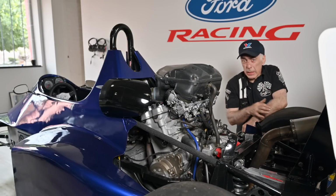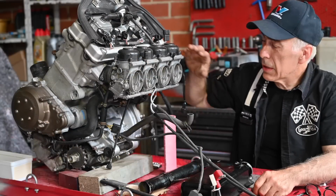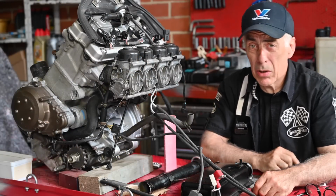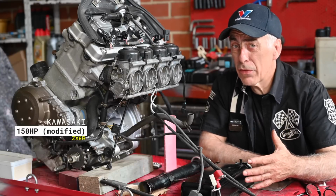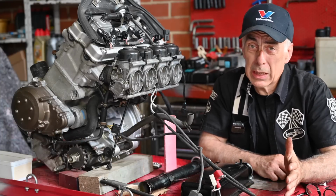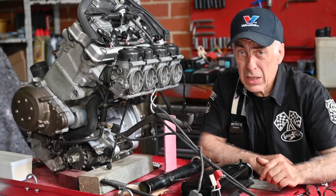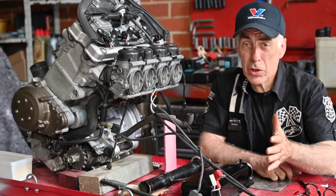In the 1990 Formula Konig, I have the Kawasaki engine sitting, and as you can see, it's a completely different fit. This is my spare ZX-9R Kawasaki engine, and it develops around 150 horsepower at 15,000 RPMs. When that is fitted in the blue Konig race car, as you just saw, that is really good because the blue race car is only 400 kilograms. It's 50 kilograms lighter than the one with the Volkswagen GT engine in it. So in other words, I have a really, really good horsepower versus weight ratio.